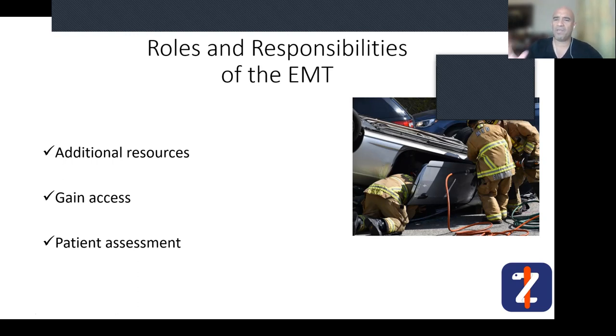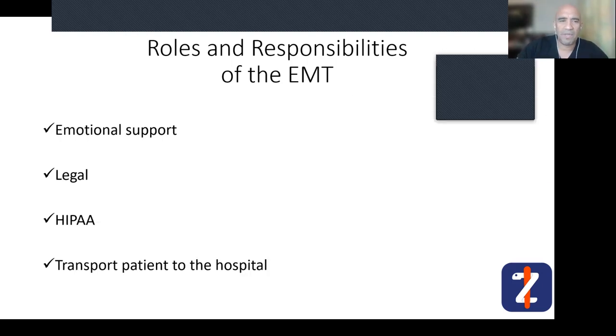And gaining access not only in a vehicle, but also in someone's apartment or some other area where we cannot get access to the patient. We have to gain access. And if it's over our training, then we have to take it to the next level, which is calling additional resources. Once we get that access, the core of it is to do patient assessment. So patient assessment is key.